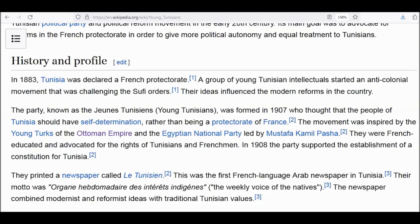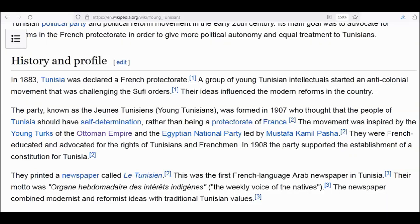The other thing, you could read the second paragraph. The party known as Young Tunisians was formed in 1907, who thought that the people of Tunisia should have self-determination rather than being a protectorate of France. The movement was inspired by the Young Turks of the Ottoman Empire and the Egyptian National Party led by Mustafa Kamil Pasha. They were French educated and advocated for the rights of Tunisians and Frenchmen. In 1908, the party supported the establishment of a constitution for Tunisia. They printed a newspaper called Le Tunisien. This was the first French language Arab newspaper in Tunisia.